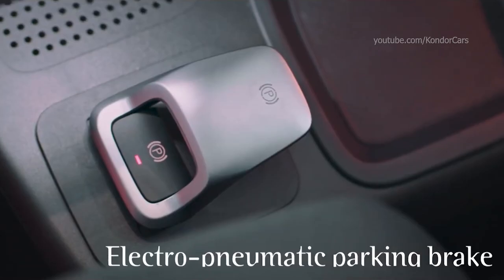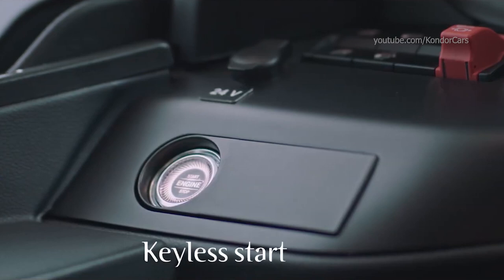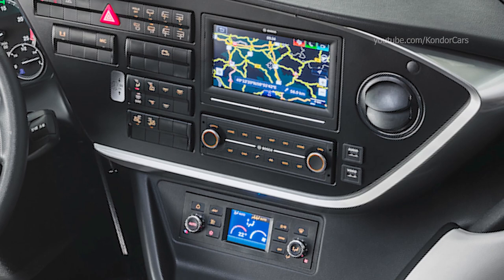The 13.3-meter-long TopClass S516 HDH is the all-rounder, bang in the center of the range, however, it's anything but average. Thanks to its versatility and exclusivity, the S516 HDH is always the right choice for demanding trips.